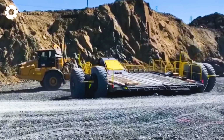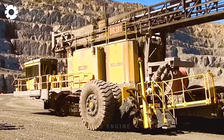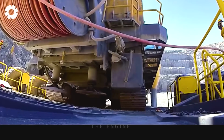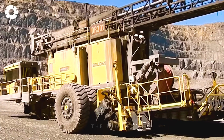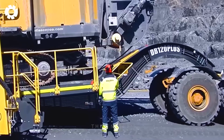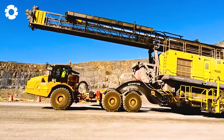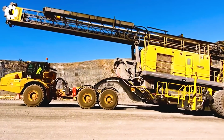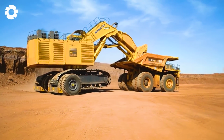Firstly, we have the Sleipner DB120, an advanced mobile sea transport system specifically designed for heavy goods like drilling rigs and excavators, with a capacity of up to 120 tons. Equipped with state-of-the-art technology, it facilitates swift and time-efficient movement of equipment from factories to remote job sites.